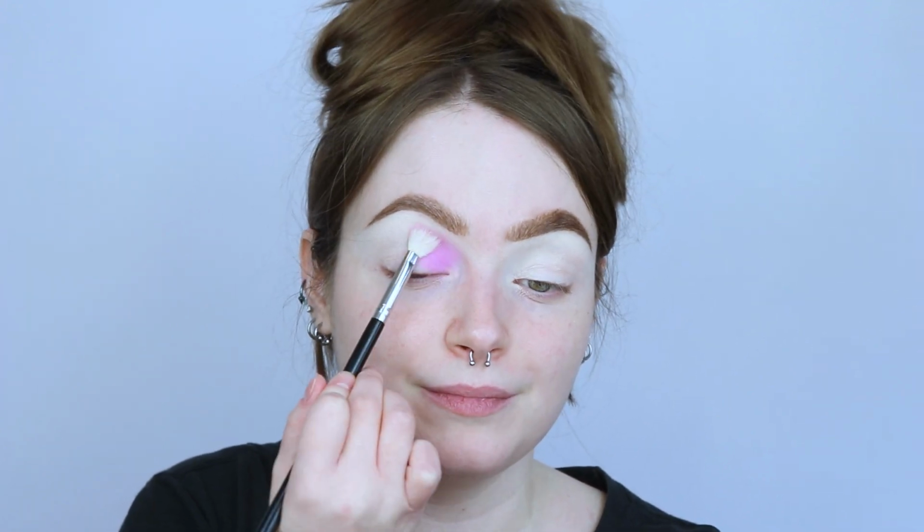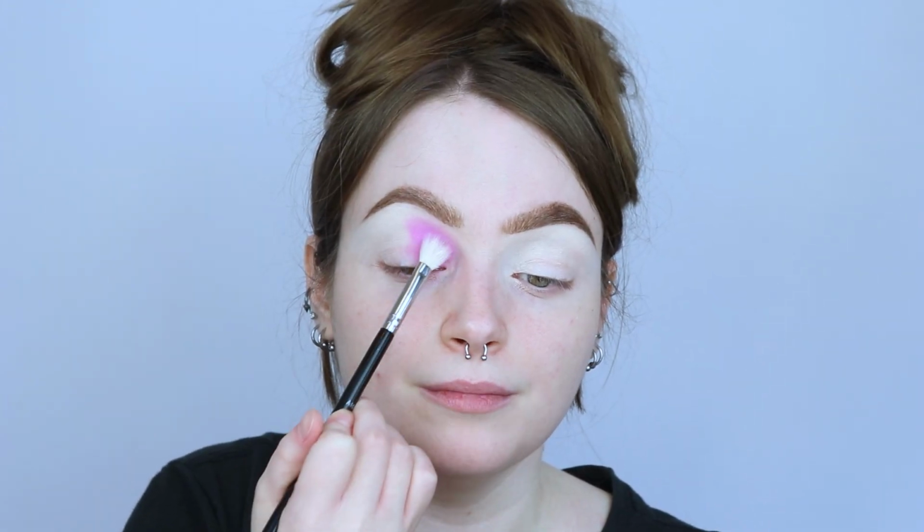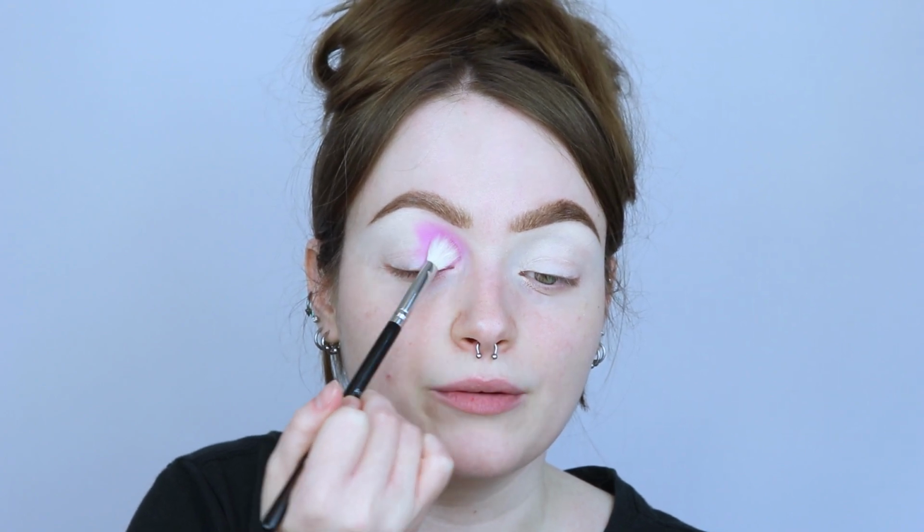Ooh, that is pigmented. Oh my gosh, I didn't know what to expect because, again, pastels can sometimes be dusty and funky, but right off the bat, this one's nice. And the brush I'm using in this is this ABH A10. I'm kind of stuttering because I'm just so impressed with that. Now I'm just gonna go in with just a tiny bit more. Again, I'm packing it onto the lid, really pressing it down, because this is where I want the color to be true pigment.